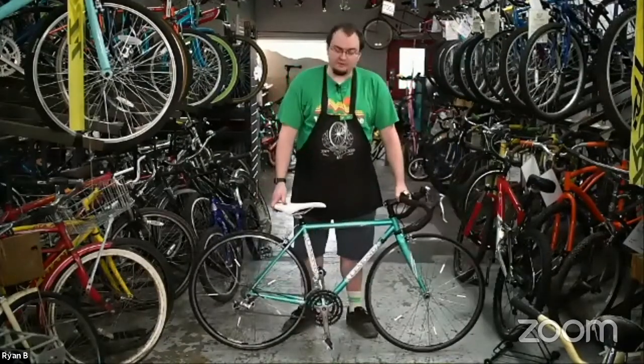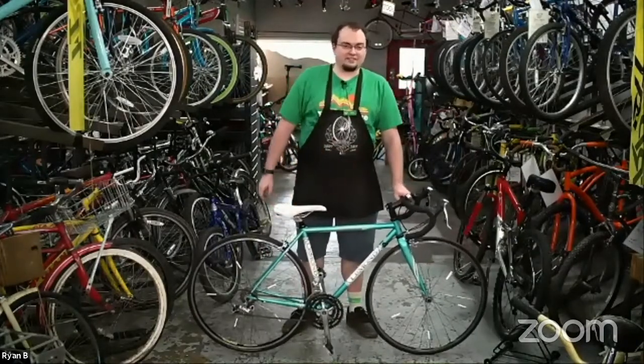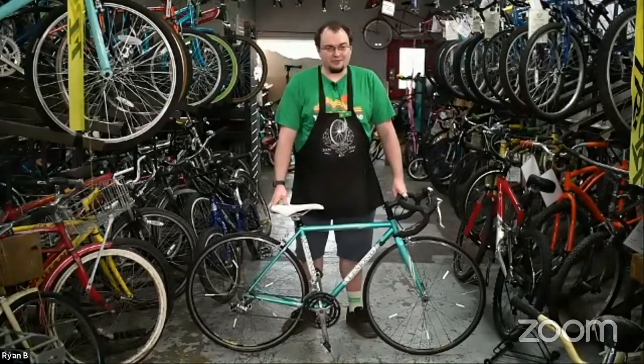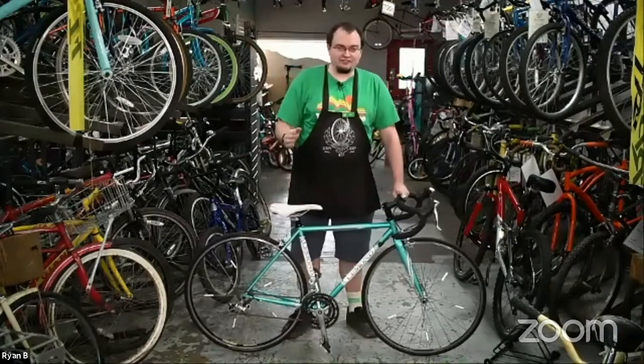And the cool thing about road bikes is a lot of times they're really light. Now, it doesn't mean other bikes aren't light. There's a lot of really light mountain bikes as well. But road bikes are for competition and for going fast.